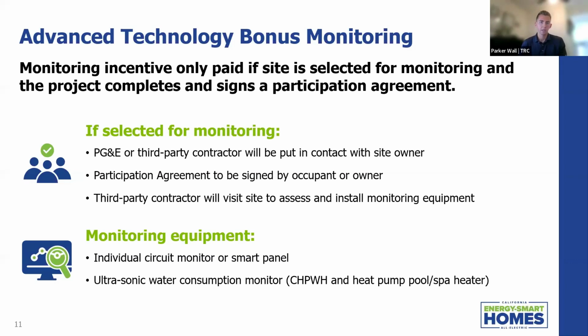For those where water consumption is an important monitoring piece, an ultrasonic water consumption monitoring system will be installed. Again, central heat pump water heaters or heat pump pool and spa heaters are most likely what is going to be affected there. The monitoring team is looking to assess the energy and water consumption used on the site.